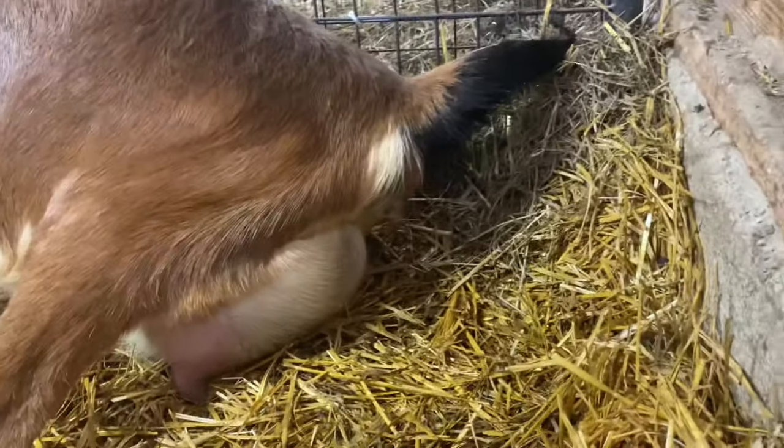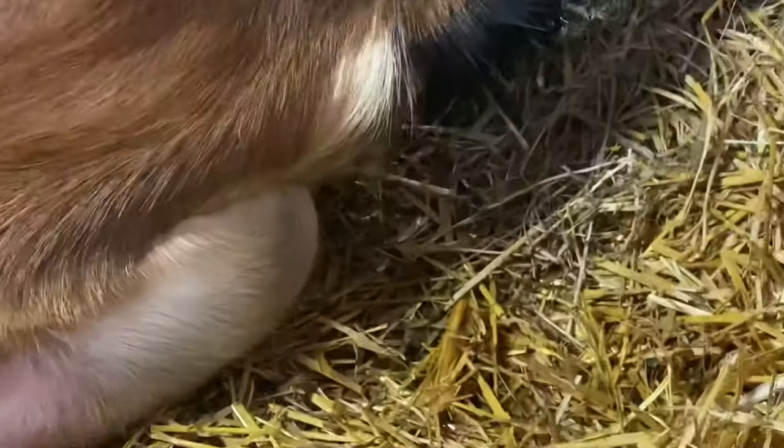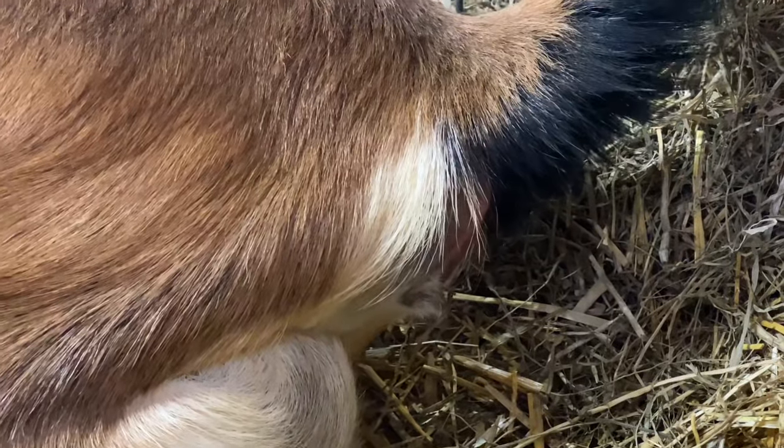In this clip right here, if you look really close, you can just start to see the first bag starting to make an appearance just a little bit. And she's only been pushing for about 5 minutes at this point, so she's doing a really good job. But you can just start to see the baby starting to make an appearance.